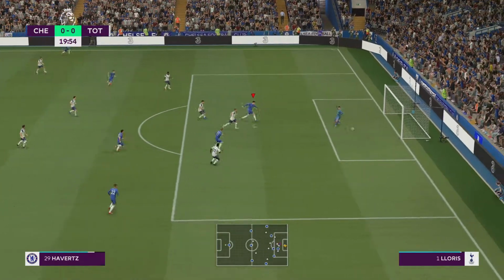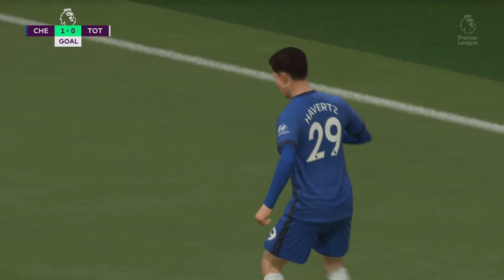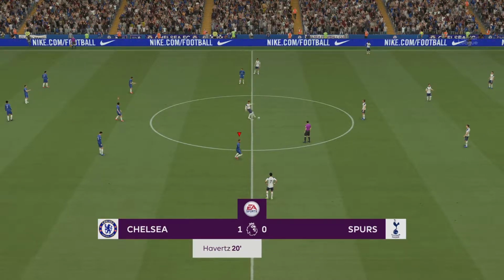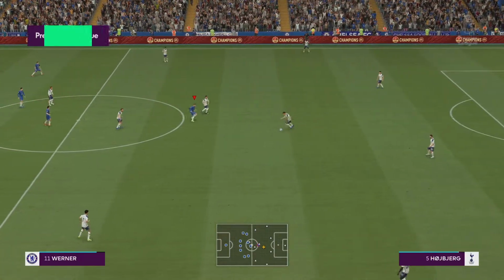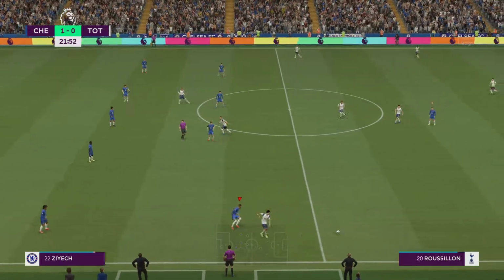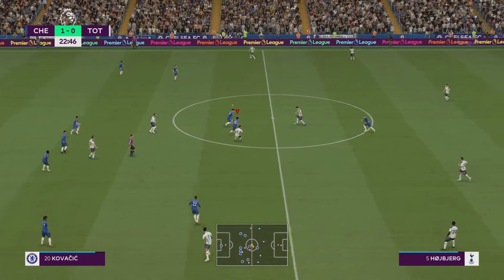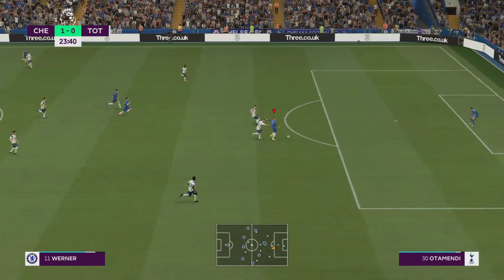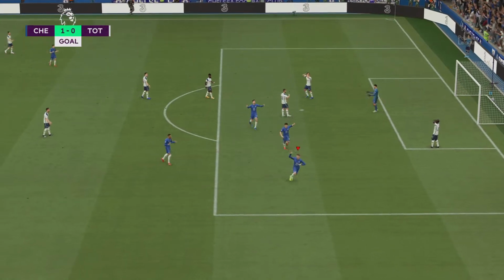Now it's in for Kai Havertz, and he put it in. And we've got ahead in the London derby. Werner shot, and now we're two in front.